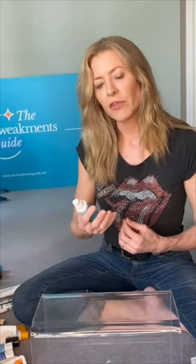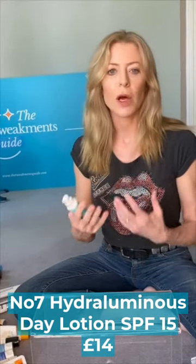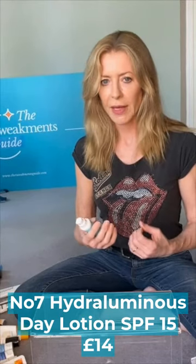So how high an SPF do you need? Well, the SPF refers to how much UVB light a product will block. UVB are the burning rays, if you like. UVA are the longer wavelength aging rays. This is an SPF 15. Doesn't sound very much these days, but that will block about 93% of the ultraviolet rays, the UVB. That sounds pretty good. SPF 30 will block a little bit more. SPF 50 will block about 98%.